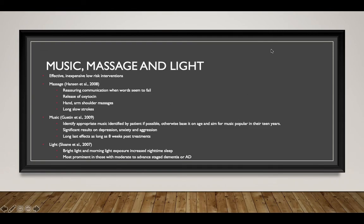So, based on everything that we looked at, I went through and I chose my 3 favorite things that I thought would be easiest to incorporate into hospital acute care and effective in implementing treatment for Alzheimer's and dementia patients. So I chose music, massage, and light. I chose them because they were effective, inexpensive, low-risk interventions. I picked 3 articles that provided good results from each of those categories: massage, music, and light.